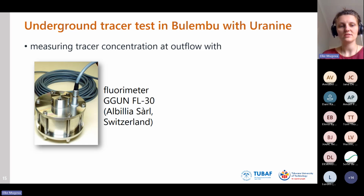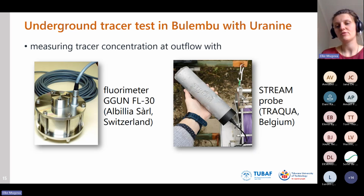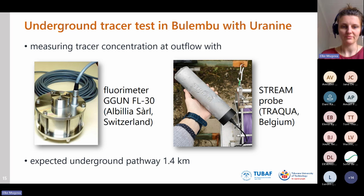So we measured again the tracer concentration at the outflow, and this time we used a fluorimeter, the GGUN FL30 from Switzerland. It's a flow-through cell. We connect some hoses, and then the water, the outflow, is just flowing through the flow cell. But we also used the stream probe from TRAQUA just to have both and to compare them with each other. And also for your information, we had an expected underground pathway of 1.4 kilometers.